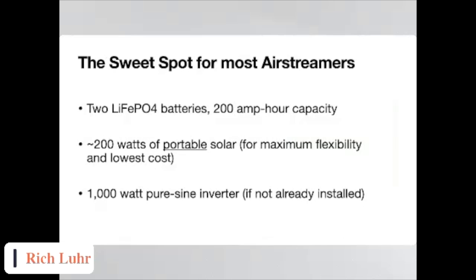For most Airstreamers, this is what I'd recommend. Two lithium iron phosphate batteries, 200 amp hours total. They're 100 amp hours each. They'll fit right in the battery box with the existing batteries. 200 watts of portable solar is going to be your cheapest option because it doesn't have to be installed. You can buy that for less than $1,000 and it's good to go. 200 watts of rooftop solar is going to cost you two or three times that.